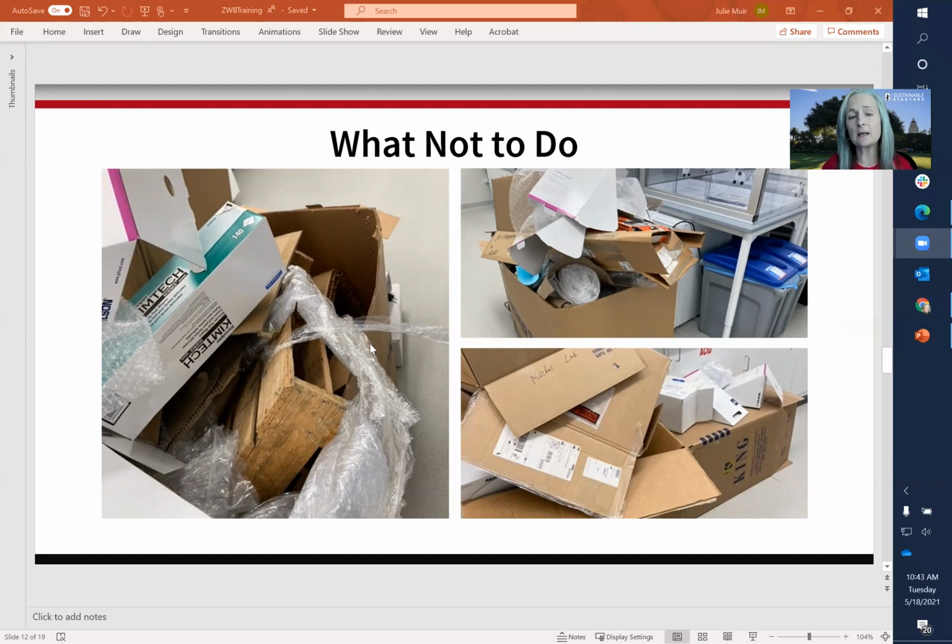Now, this plastic pallet wrap and these air pillows or bubble wrap are no longer recyclable in the zero waste pilot buildings, so those will have to be placed in the trash for now. Generally, wood in buildings has to be taken outside to the dumpster enclosure unless your building has another method. Again, over here, these boxes need to be flattened and placed next to the bin. That way the custodian can take the material out and put it in the right bin in the outside enclosure.